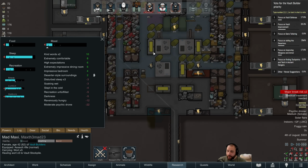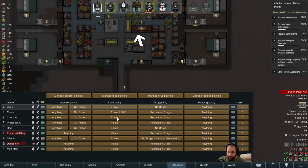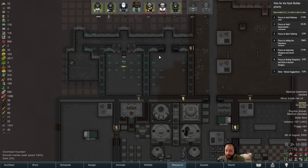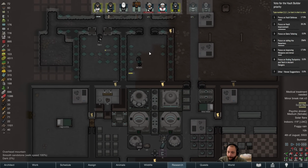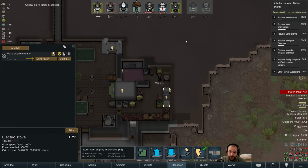I must say, the mood in the colony is really bad. The psychic droner and the fact that we can't eat due to the solar flare is a bit of a problem. So I'm going to put everyone on travel food for now, so that they can eat the packaged survival meals, because we aren't able to feed ourselves in a solar flare situation with a nutrient paste dispenser. Now that Rod is no longer binging, I can open access to the tea again.